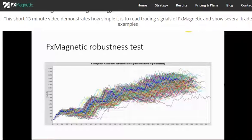So there are 1,000 simulations of the same strategy but with different parameters, and as you can see, all of those equity curves follow the main equity curve with just a slight deviation, but all of them end up in profit, and some even end up in a better profit than the original one. And this means that during the 1,000 different simulations with different strategy parameters tested, the strategy proved that it works in any market conditions.